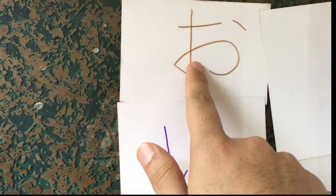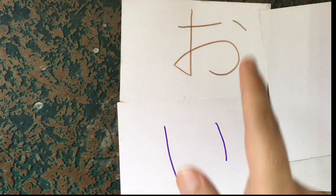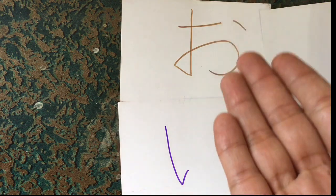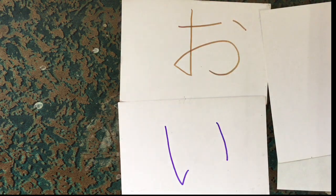Do you recognize this? How about this? Most of you would have recognized these characters, but do you recall them? It's important to retrieve something from your memory, and that's where a flashcard helps you.